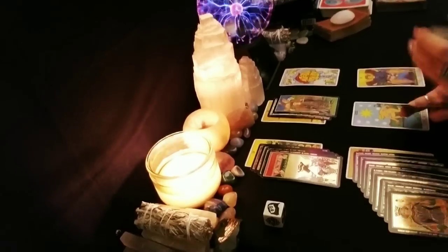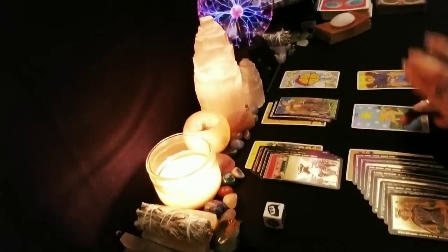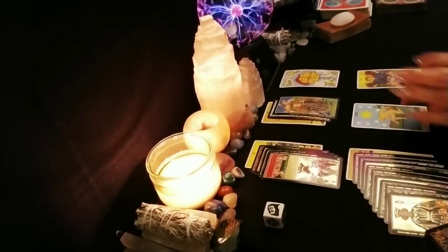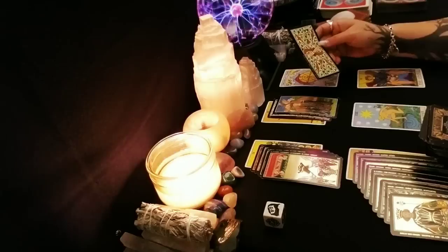Clarify Justice, please. Clarify Justice. The Two of Wands.